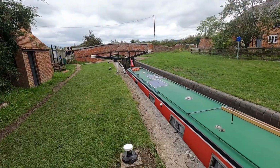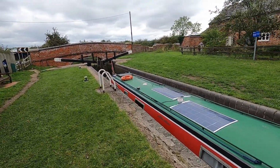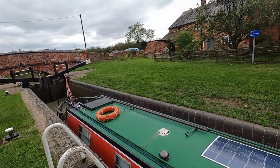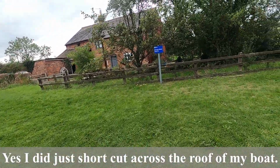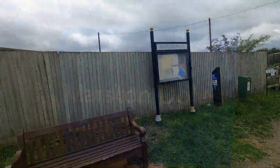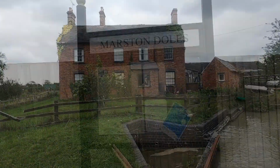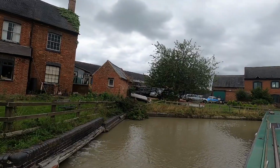Marston Doles locks. Just after bridge 119, we're at Marston Doles lock number 16. And I think this is the last one I'm going to be doing today. That's just leaving Marston Doles top lock.